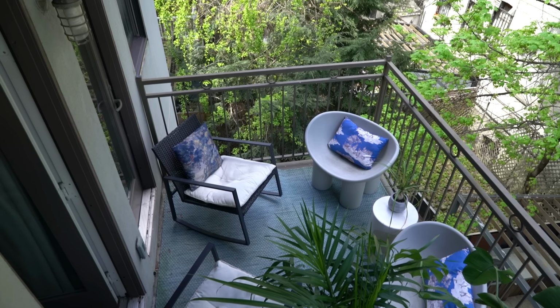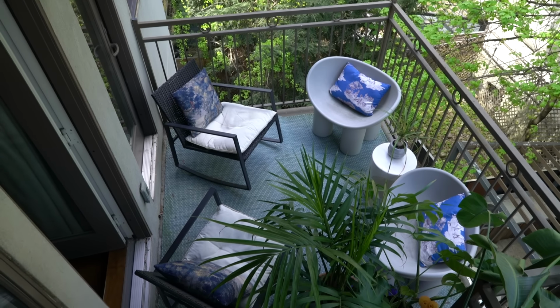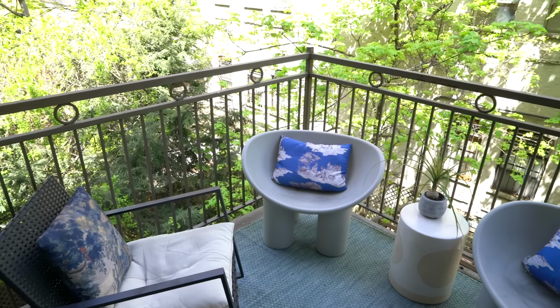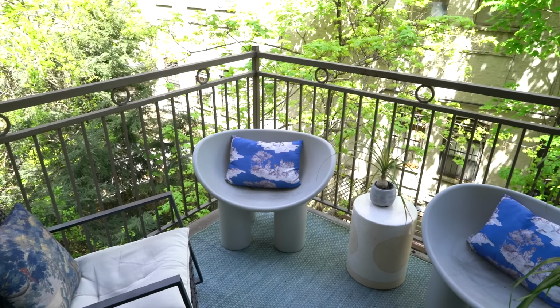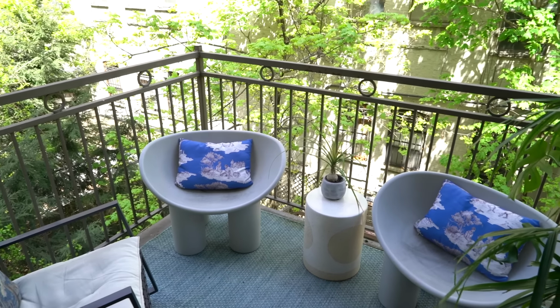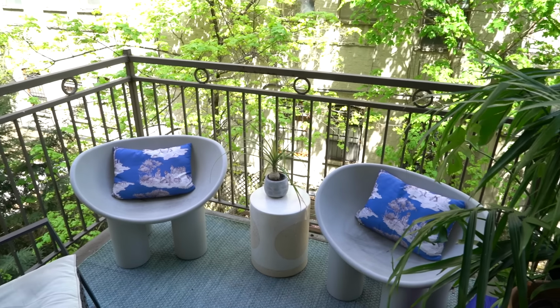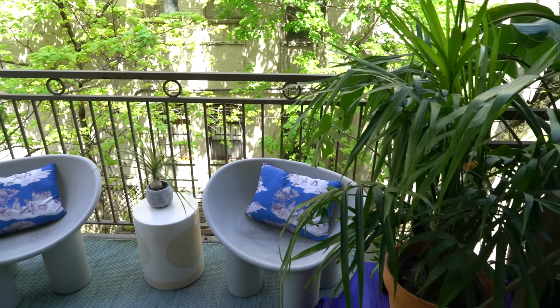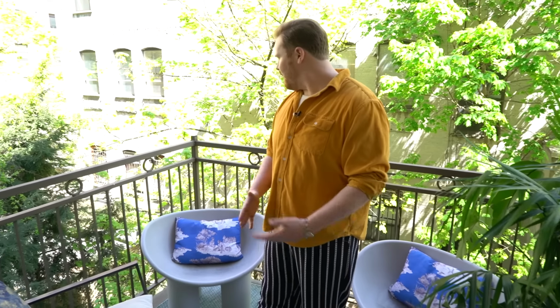I really wanted this to feel like a place where we could host really easily. It was super comfortable and the size of it was enough that we could actually have four people here. So we've got these Faye Toogood roly-poly chairs. Those are super fun, along with a pillow with fabric by Sheila Bridges, the Harlem Toile, to call back to the neighborhood that we're in. And this has been a really fun, wonderful space for us to host people.